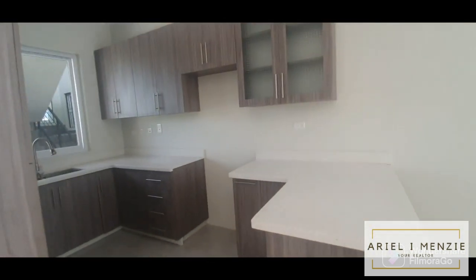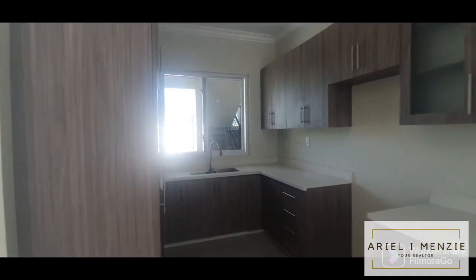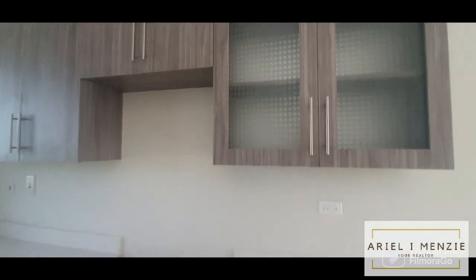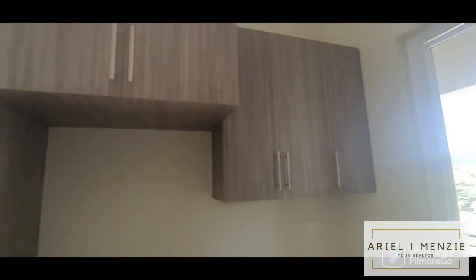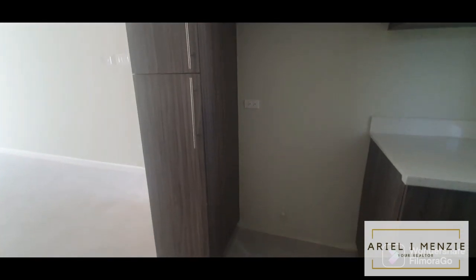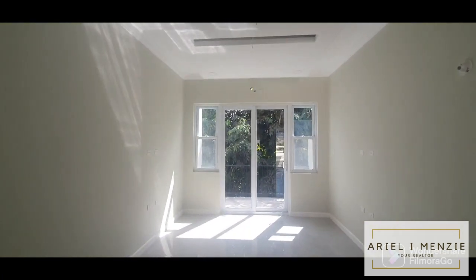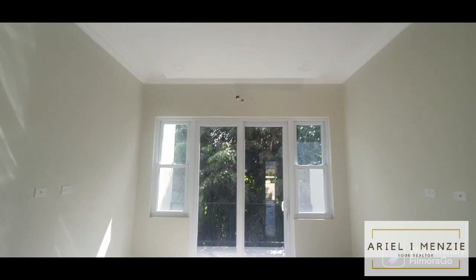The kitchen here. These are soft close drawers and cabinets. It's a nice big window here. You can take a quick look outside. Also helps to let in some light, and of course all the windows are meshed. That's always good. It already has the cutout for the refrigerator, and this nice open space here. Tray ceilings with pot lights.